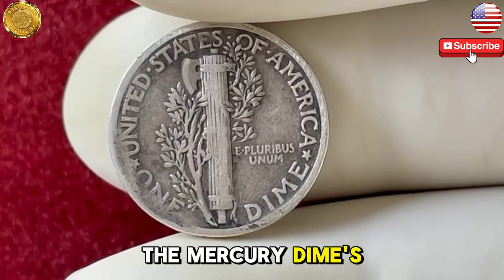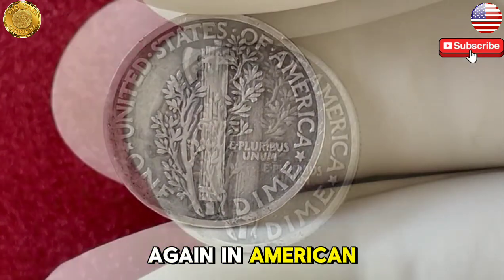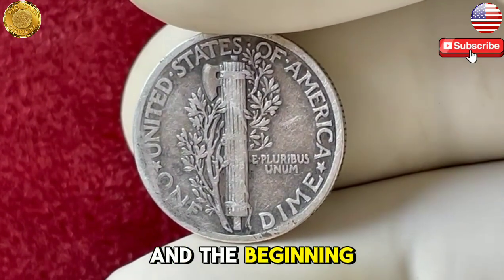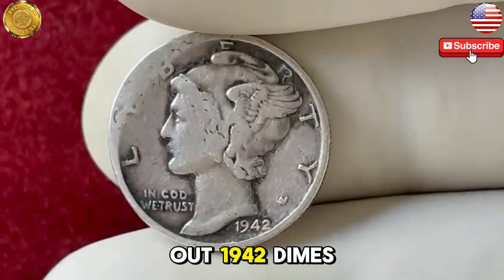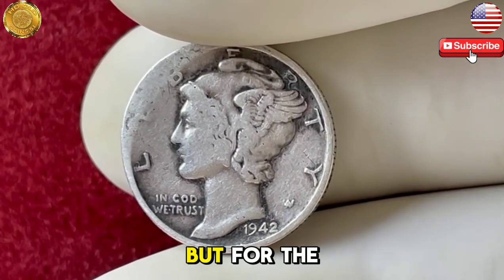The Mercury dime's elegant, classical look was never quite replicated again in American coinage. It marked the end of an era of artistry and the beginning of a more modern, political representation on our change. Collectors today seek out 1942 dimes not just for their silver content or beauty, but for the stories they tell.